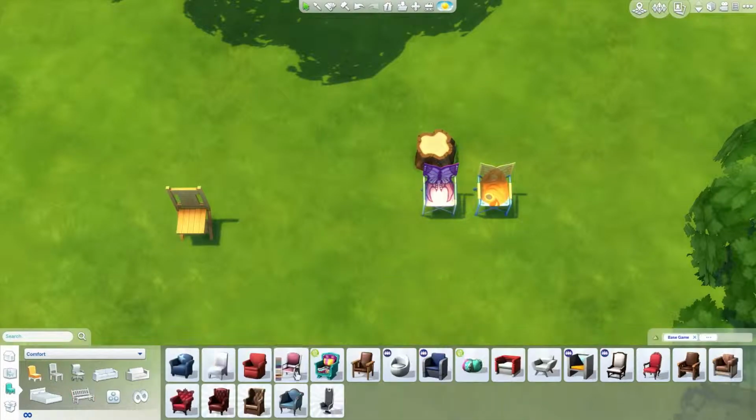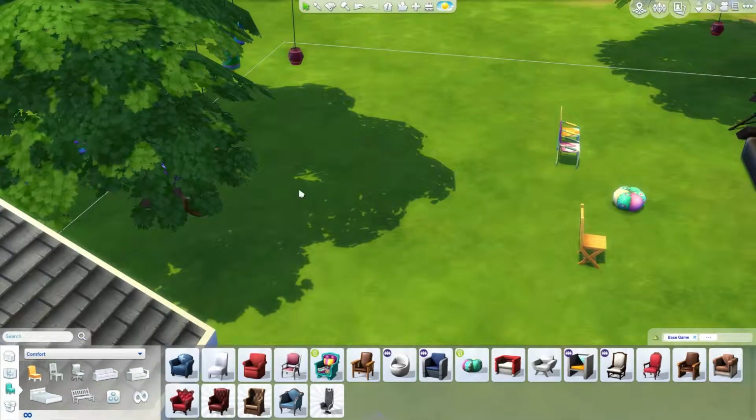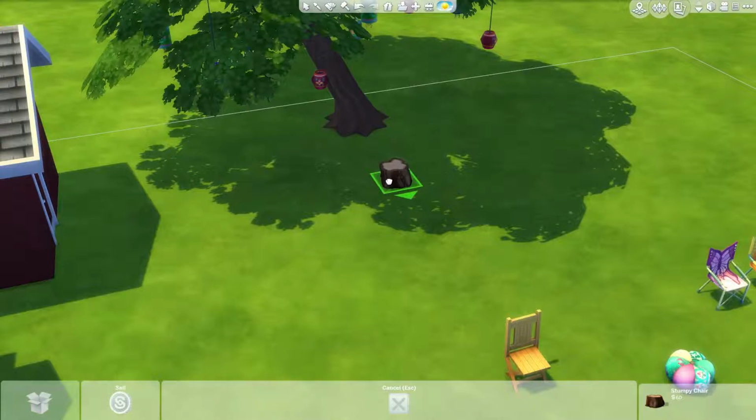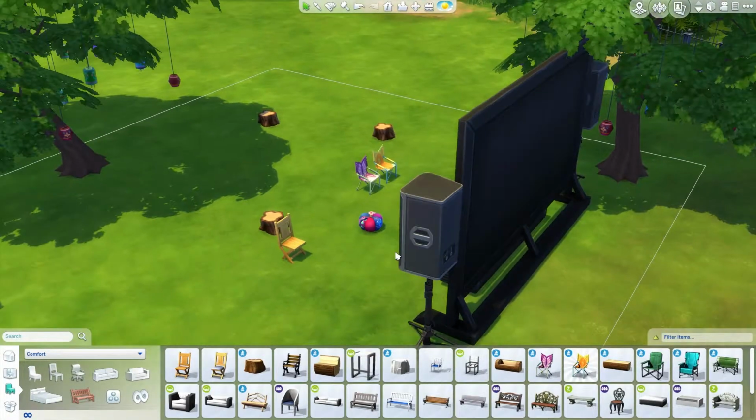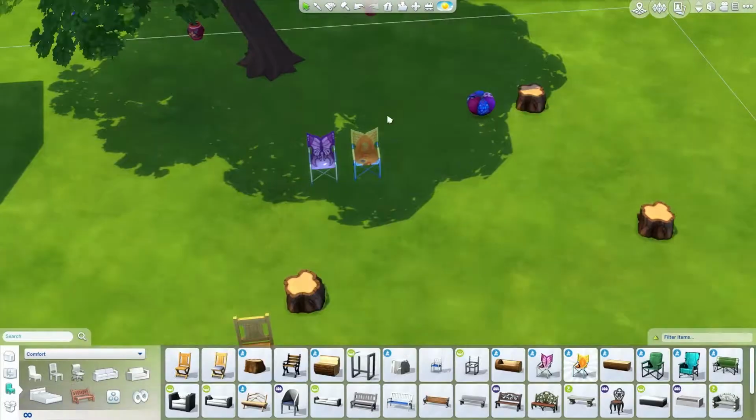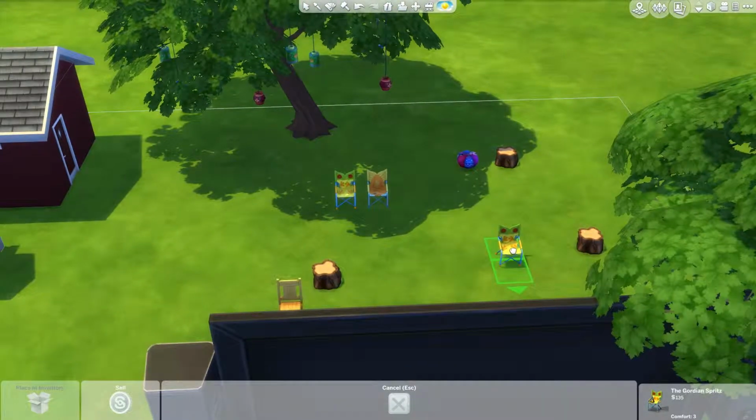But here you go, putting on all the seats. This was really fun to do actually. Because as I said, the idea is that this is the kind of place that people just go to whenever they feel like going somewhere.